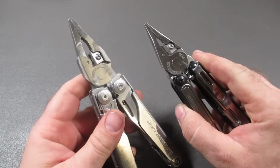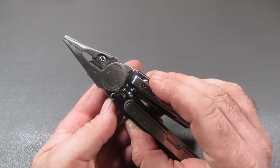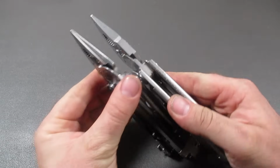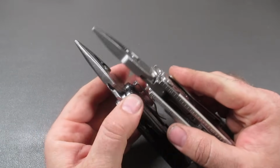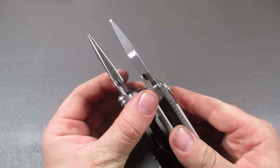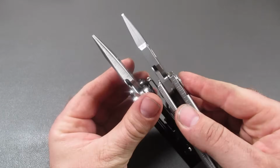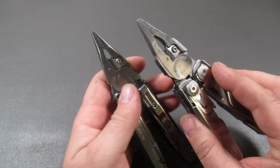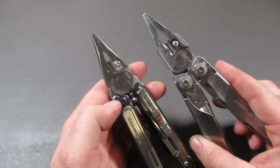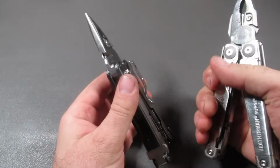So one of the first things why you might want to keep the Surge is because whether or not it's true, the Leatherman Surge will give the impression of being the sturdier tool. Leatherman has said that these pliers are some of its sturdier pliers, but when you look at the Surge, it does give the impression of not only having thicker pliers, but beefier pliers, and they seem more robust. So I'm not saying they are, but they give that impression. I think a lot of people will sort of buy into that the Surge is a beefier tool.